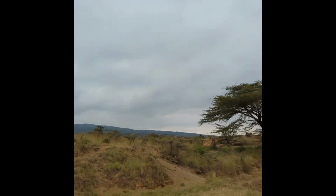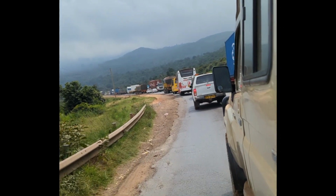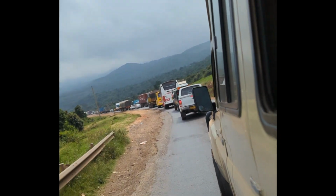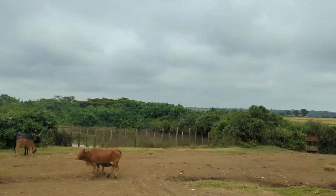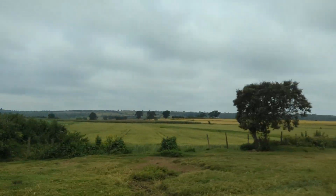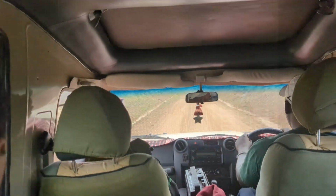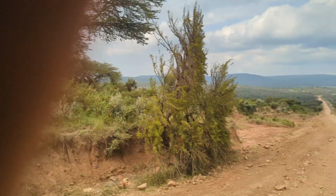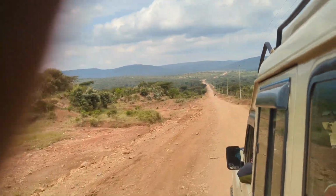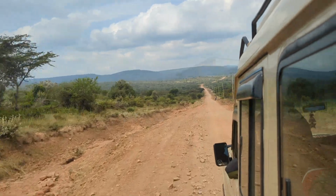Now, here's something you should know. There's a stretch of untarred road that goes on for over 50 kilometers. It's a bit of a rough ride, very rough ride. And yes, you might feel some body aches, but the beauty of the journey more than makes up for it. So beautiful.